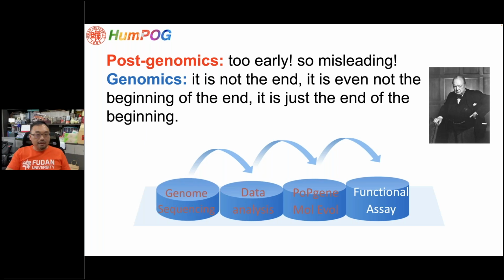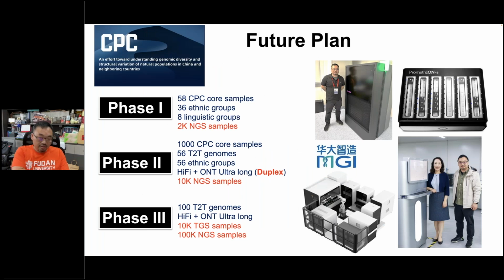So we also have some rough future plan. This is not so precise, but this is just in our mind. And we just completed phase 1. I forgot to mention, besides the long-read sequencing, we also have these NGS sequencing samples. That's because the cost was too high for long-read sequencing. So for population studies and diversity studies, we still need short-read sequencing for larger sample sizes.